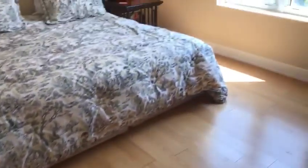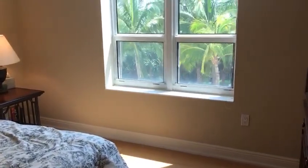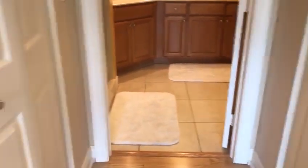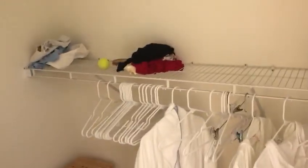Master is very spacious with hardwood floors. View again. King-size bed. And 2 closets, his and hers. Nice, really spacious walk-in closets.